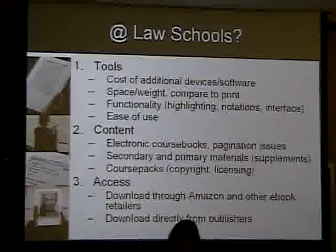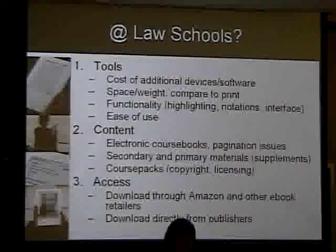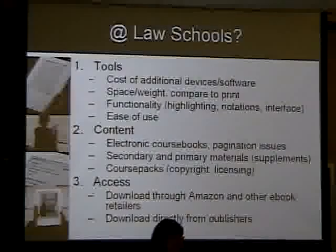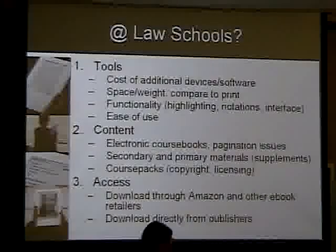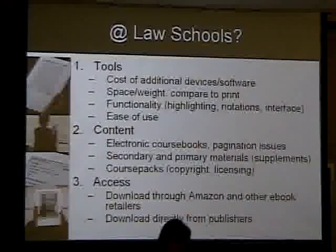In a law school environment, this is a little tough. Tools: do students really want to be carrying yet another device? They've got their smartphones, they've got their laptops, they're making the same walk I am. Do they really want to add yet another device? Especially, even though it's thin, it's still pretty wide. It's tall.